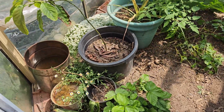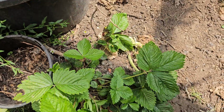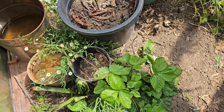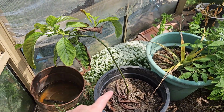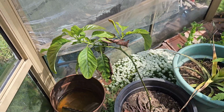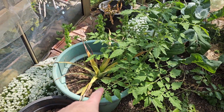Over here, the wild side. So I've got some alpine strawberries here, which are doing quite nicely. They've been in here since last year, so they've just overwintered, basically. The avocado tree is still doing quite nicely. Every now and then, some of the leaves brown like that. That's fine. The rest comes good. Pineapple is still going.